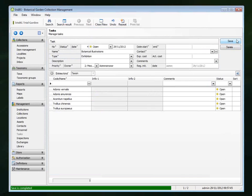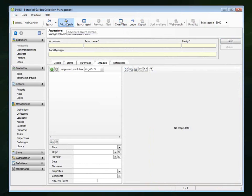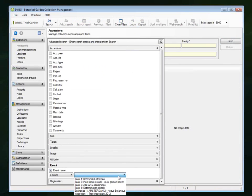So that's great. So they're hanging in the foyer, and then of course people want to know: do you have any of these plants in your plant collection? Then of course you will say, let me have a look. You could go to the reports, or you can go to the accessions. For this example, I would just go to the accession screen and clear search, go to advanced search, and then at the bottom here, I have the event search facility. And then I will search for all the accessions that relate to this event, to the botanical illustrations, and then search for that.